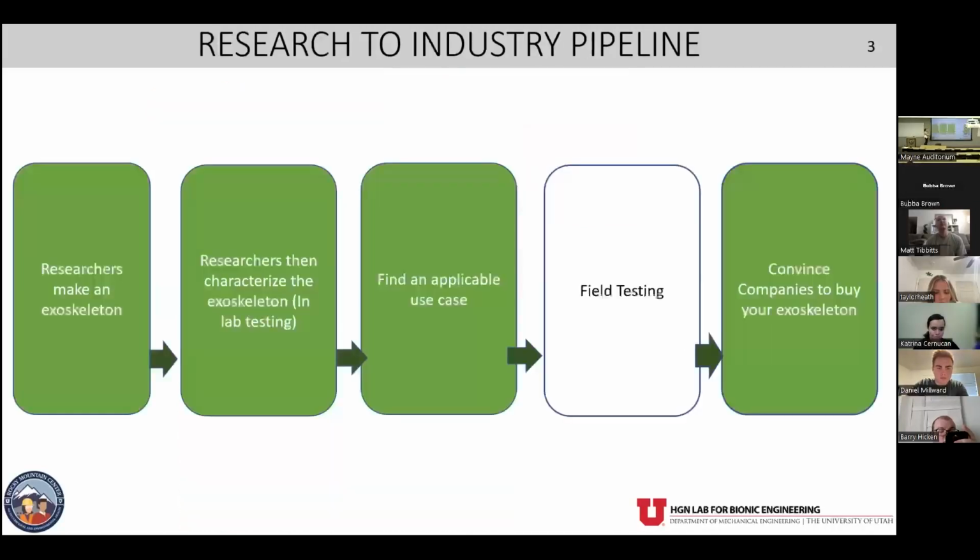So before I go on, I wanted to talk about this research to industry pipeline and the issue with it. So nerds like us in our lab make an exoskeleton, and we'll characterize that. So we'll say, what can this exoskeleton do? A big part of that is determining, well, maybe we can provide this much assistance in this kind of movement, right? Also things like, what does its step response look like? Its battery life, more boring things like that.